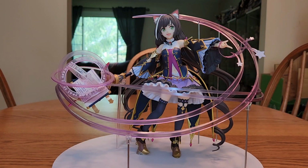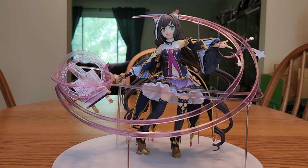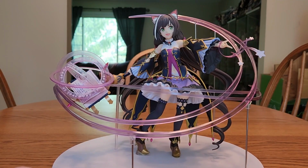Yes, Karyl. We love us some Karyl here. At least I do. She is Best Princess Connect Girl, after all. Best Princess. Yes, I'm going to call her Best Princess just because of the show.